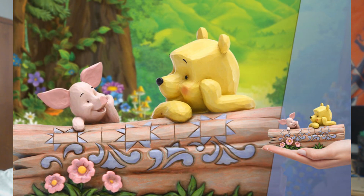And that's cute. Winnie the Pooh and Piglet on a log. Looks carved. Yeah. 50. That's cute. 50 for Winnie the Pooh. They don't show you the back of it because I'd like to see if you can see their bodies.